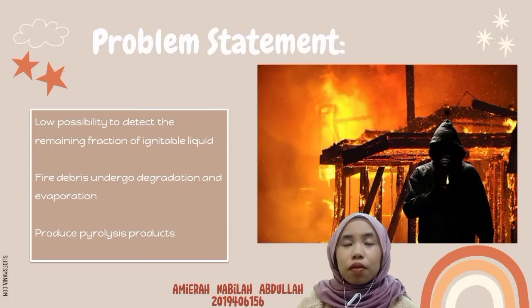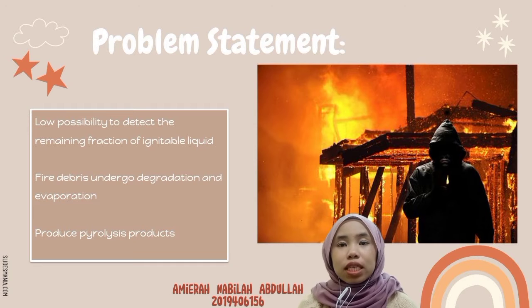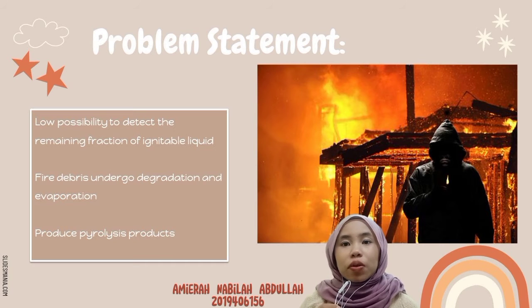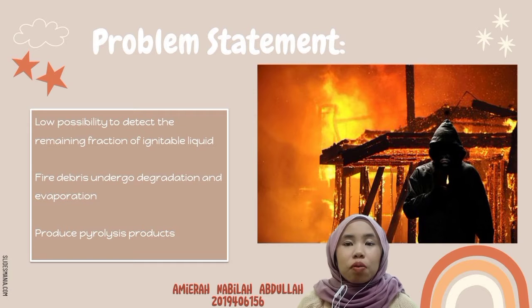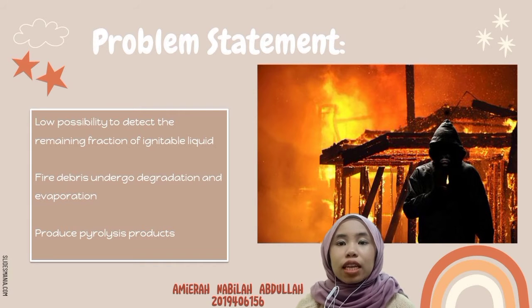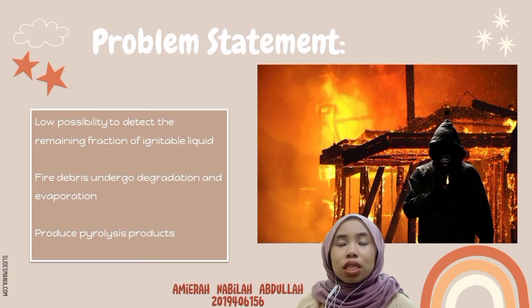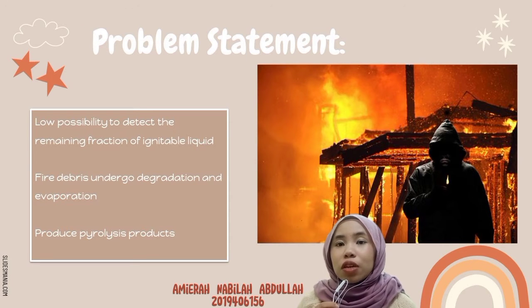In arson cases, fire naturally destroys almost all evidence, so there is a low possibility to detect the remaining fraction of ignitable liquid present on the debris. Besides, the debris went through degradation and evaporation processes because, as we know, exothermic reaction releases heat and the volatile analytes from the ignitable liquids are evaporated in high kinetic energy.